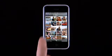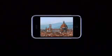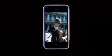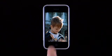I tap on any thumbnail to see the picture full screen. Then I can flick left or right to scroll to the next image. If I come to a picture that's in landscape, I simply rotate my iPhone and the image fills up the display. To see all the detail in this image, I can zoom in by pinching out and move the image around by dragging. Zooming back out is just a double tap away.